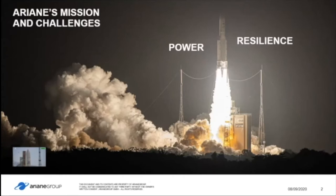So you can imagine the coolant circuit is operated with liquid hydrogen, you have 20 K. And on the hot gas side in the combustion chamber, you have the 3500 Kelvin or 3300 roughly centigrade of the combustion going on. And in between there is 1 millimeter of copper. So lots of resilience needs to be provided by these systems.